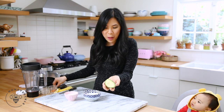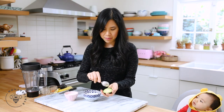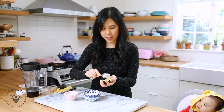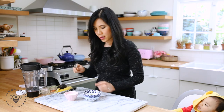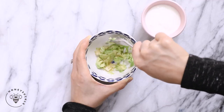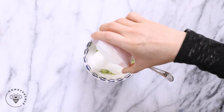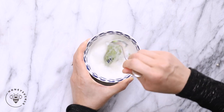Ooh, look guys, this is like a perfect avocado. Love it. So I'm just gonna scrape in like half of this, and typically I save the other half for later for lunch or something. Or if I'm really hungry, I'll just make myself an avocado toast. But I will do that. And then I'll just mash them together. That looks good. And then I just add about 1/4 cup of yogurt and just mix it all together. Mix, mix, mix.